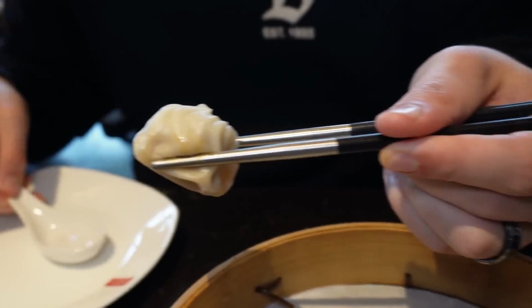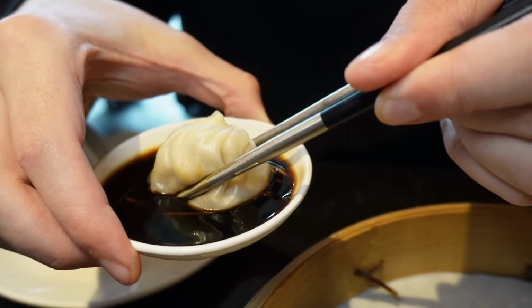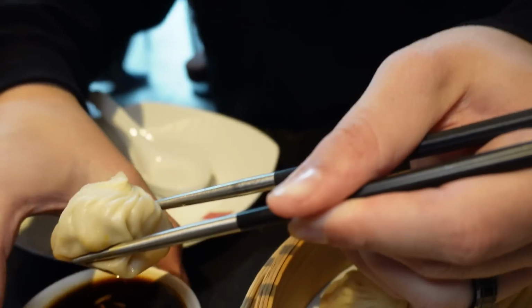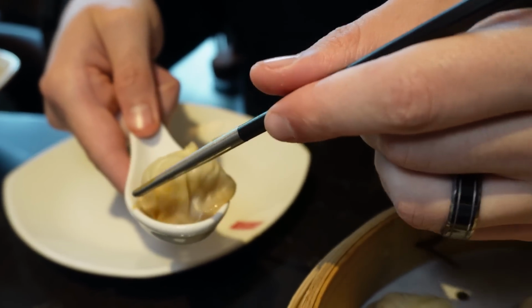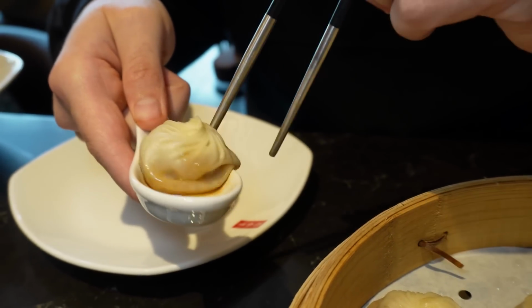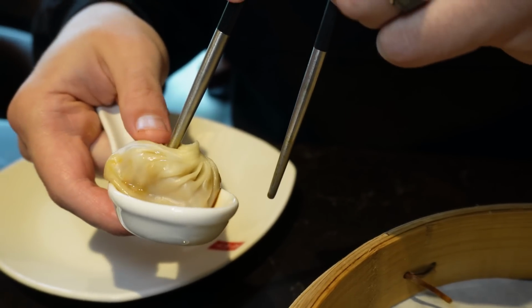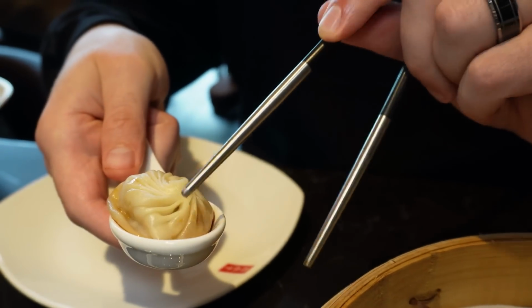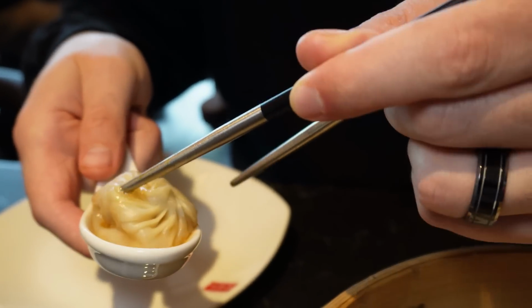So I'm taking this one off, and I'm now going to do a dip right there in my soy sauce. I'm going to put it on the spoon, and then I poke a hole. The hole poke is where I'm having the problem right now. There's also some chili oil on the table if you want to make your sauce spicy. I got it. All right.